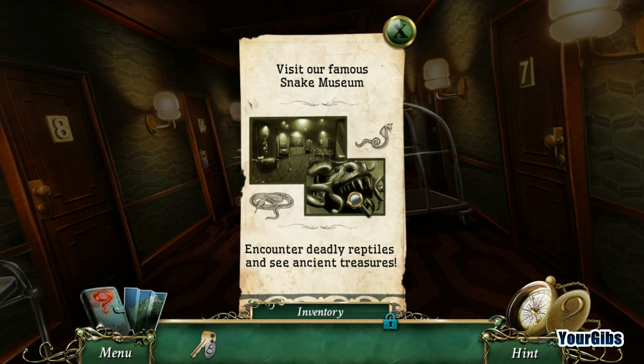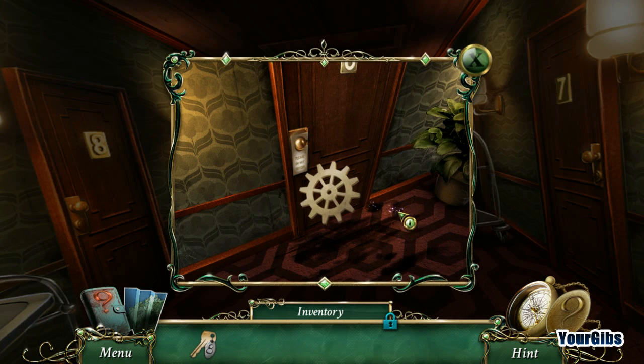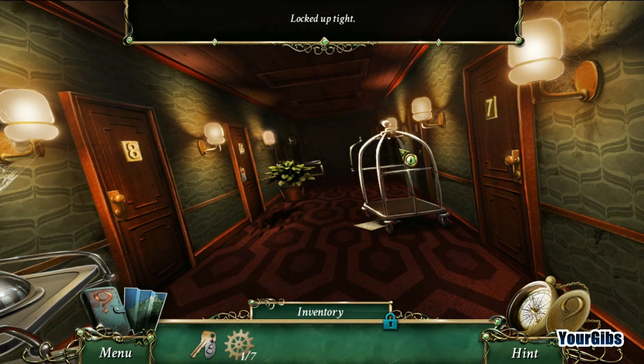So let's have a look here first. Visit our famous snake museum. Encounter deadly reptiles and see ancient treasures. Yeah, maybe I should check that out. I'll take that gear. This room is obviously occupied. It's all filthy there, too. Yeah, no kidding. It needs a doormat. Locked up tight.